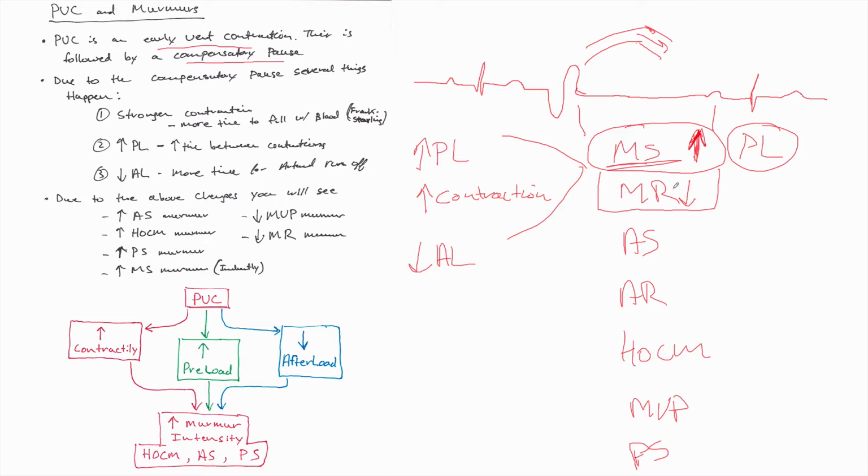I thought you said more blood, more murmur, but it's based off the afterload here. So our afterload drops, and remember, blood's going to follow the path of least resistance, and the least resistance at that point in time is going to be through the valve it should be going through, which is the aortic valve. So our mitral regurg will actually decrease. Our aortic stenosis is going to increase, and this is through multiple mechanisms. One is the increased preload, which is going to lead to an increase in the intensity of the murmur. Also, remember, with decreased afterload, we get more murmur for aortic stenosis.